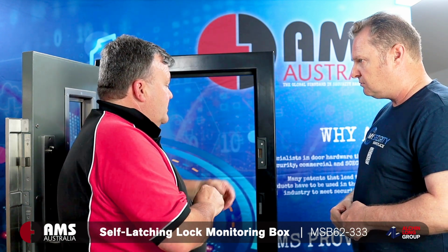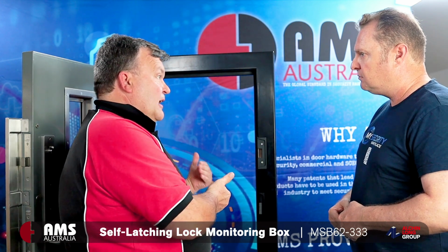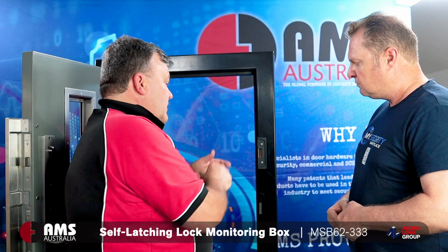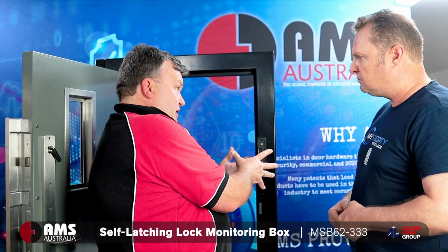So basically what happens is this actually pulses back to a central security station, which will tell you the door is locked, the door is locked, the door is locked, and of course as soon as somebody unlocks it, it goes to the opposite: the door is unlocked. So it sends an alarm back. That's actually done through the security system itself, but this product enables it to work that way.